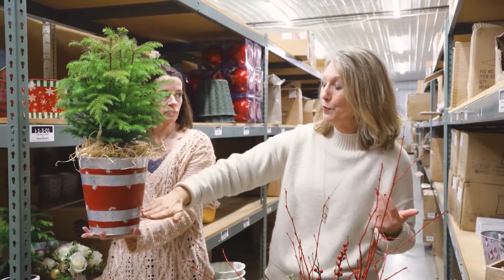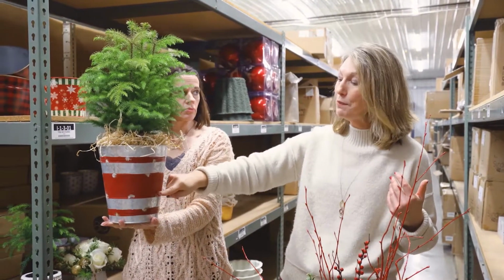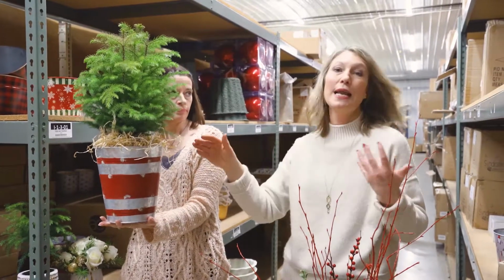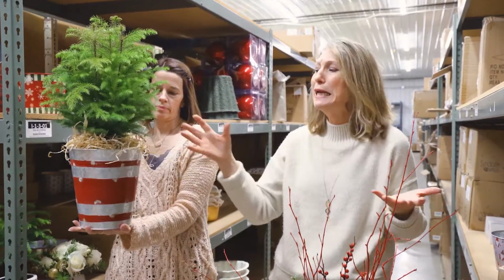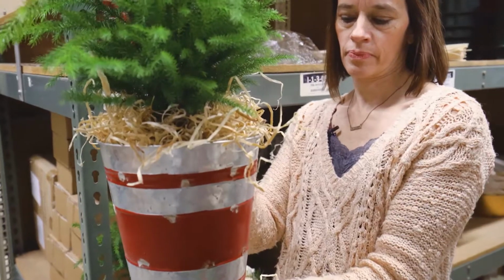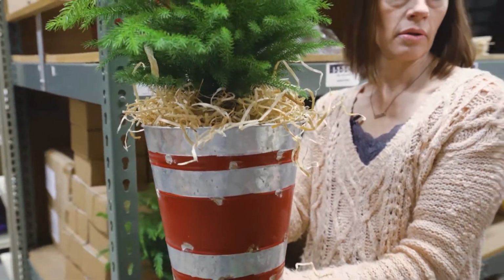And what I did is I just put a little bit of styrofoam in the bottom to build this up. So it's actually sitting right about there. And then I just put some stuff. I was looking for burlap, but I just dress it up however you want to finish it off. There was a little gap here, but it looks adorable. It's ready to walk out the door. I love this one. Great little tabletop mock Christmas tree type of thing, or cute for an entryway.